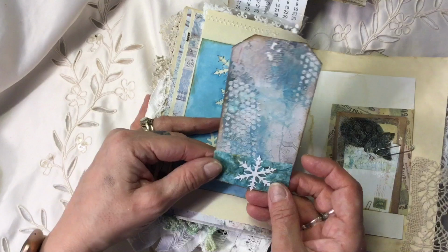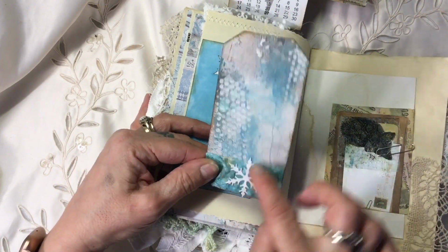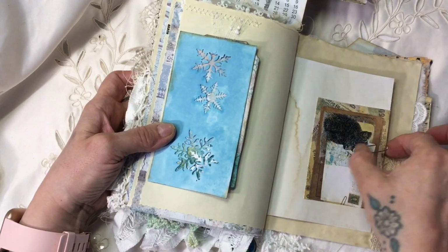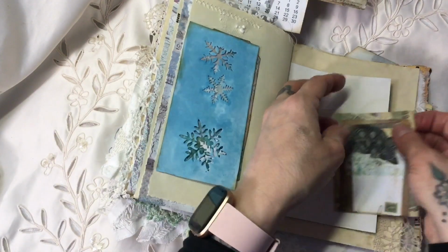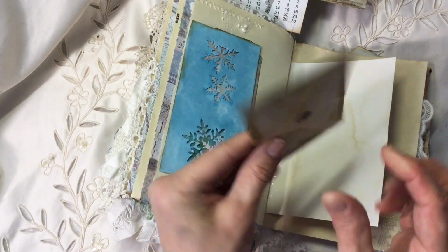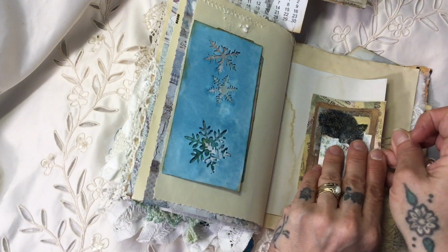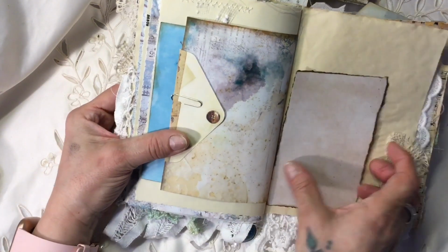Oh my gosh, Karen has added some textured paper here and a snowflake. And there's a little bit of that gauze up there. And then here, this is so cute, is a little black bear, which she's decoupaged on. And again, this is from the same napkin. And I've got some space there to add something. And that's clipped on there. Lovely paper.